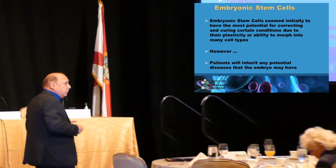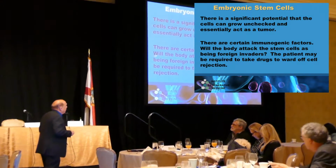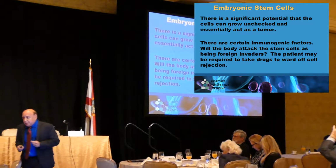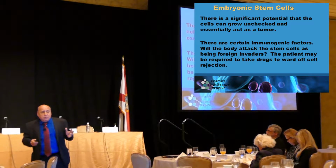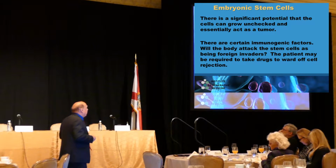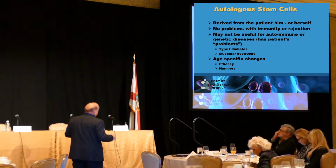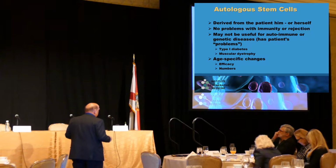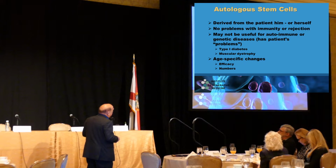You can inherit any disease that the patient may have, or that the embryo may have. Basically, they can grow as a tumor. So you're going to inject some cells in the body that literally can form a tumor. They can also be foreign invaders. The stem cells from an embryonic cell can attack the body. So that's one of the problems you're dealing with there. Now, eventually, we're going to probably use these to treat diabetes type 1 and muscular dystrophy. Right now, we're not at that point.